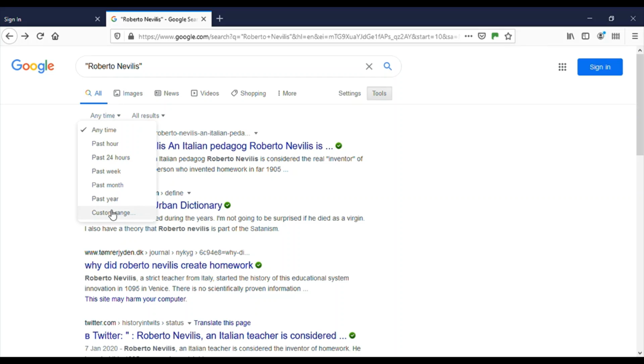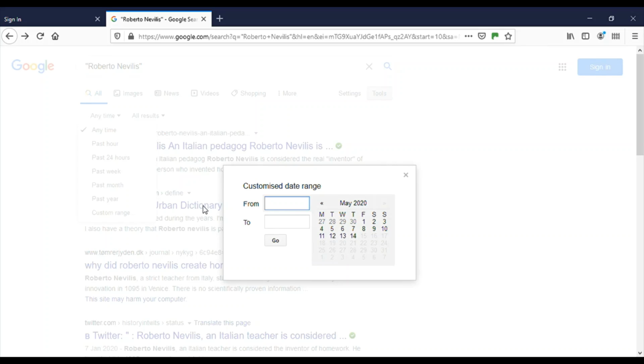I'll put in a custom range. I'm going to do from 1900 to the year 2000. Now you might think, why am I going back so far? Obviously the internet wasn't around in 1900, but as original documents are digitized, often the original publication date is used in the metadata, and that's picked up by Google. So let's just have a look.